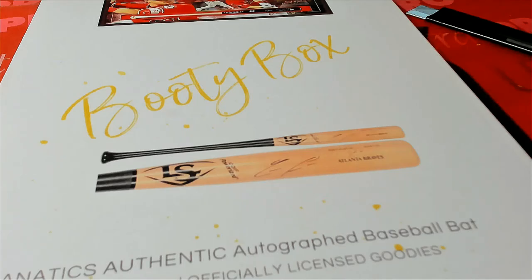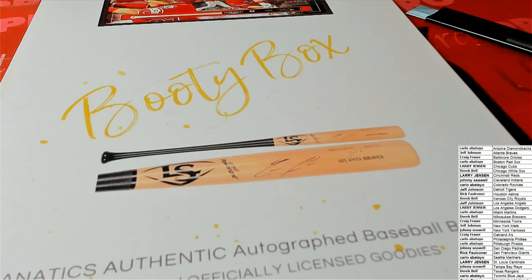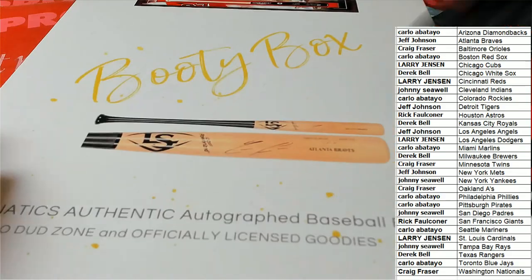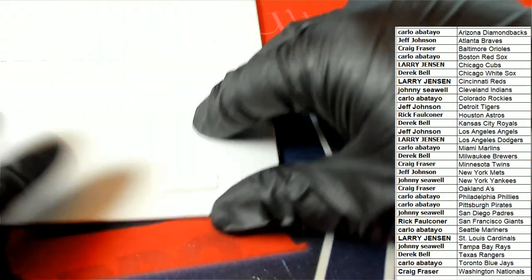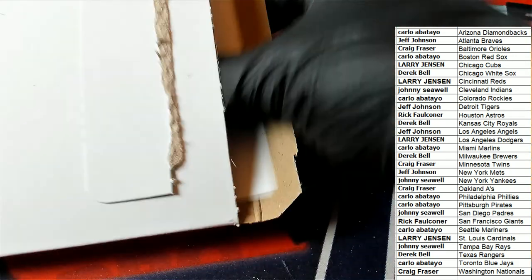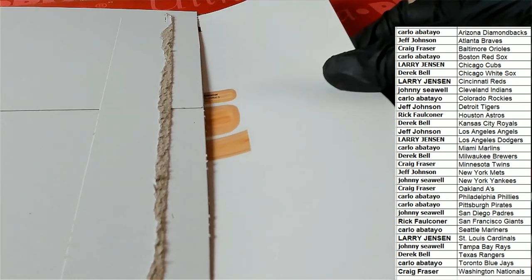And let's rip open it and see just what kind of autographed baseball bat is in here in the booty box. Good luck, everyone. Good luck in the break.